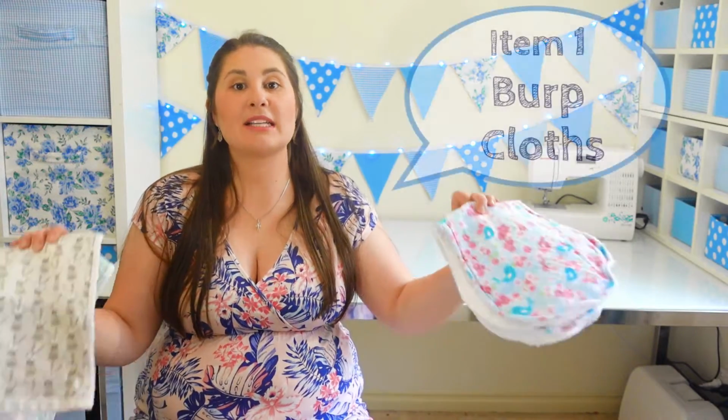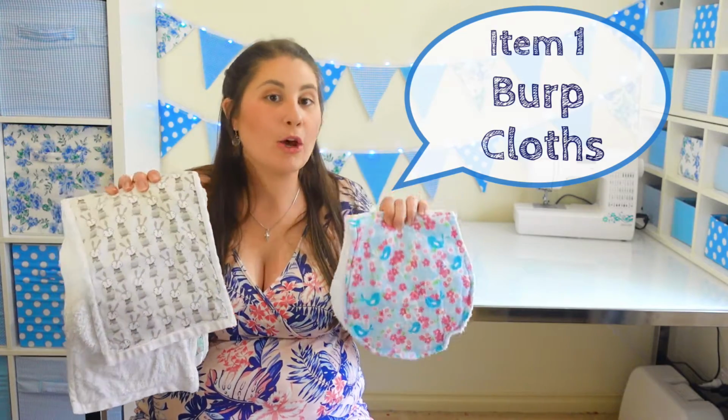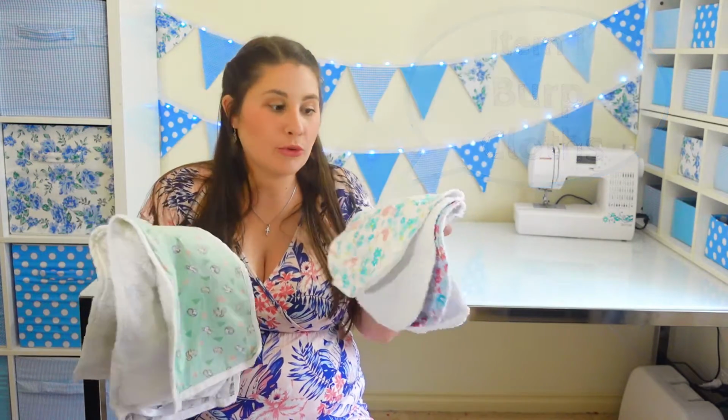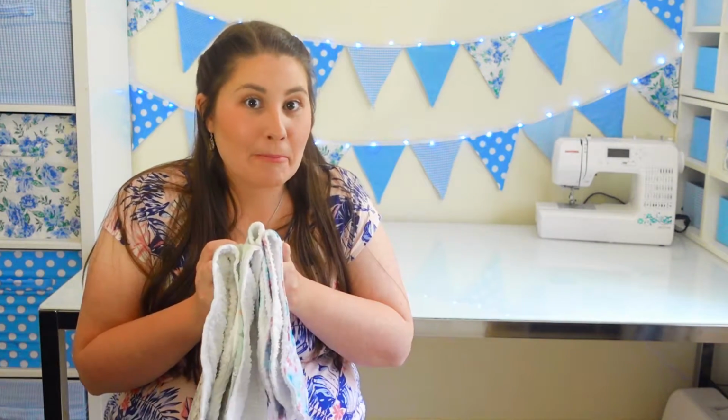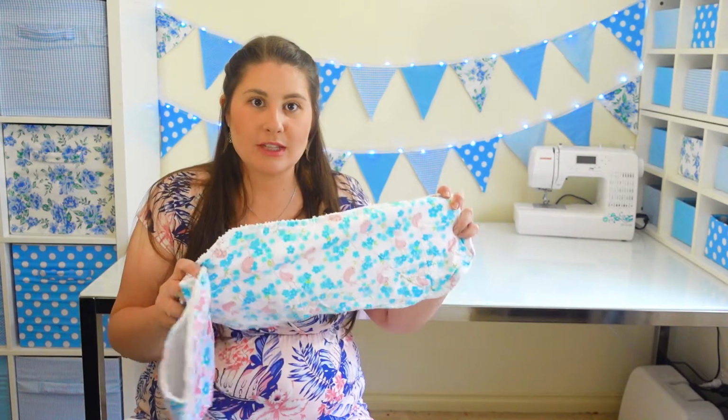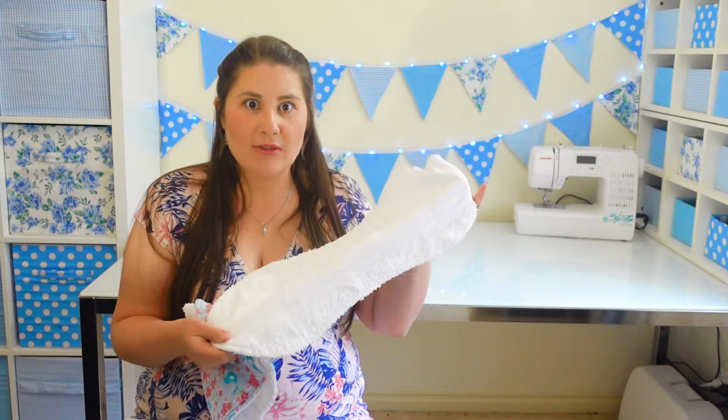In so many sewing forums, I see people asking how to make burp cloths. I have these ones. These were gifted to me. They're beautiful. They're well made, but I do not use them. I find that they take ages to dry, and in Australia here where we don't use an electric dryer, we just use the good old sun, these take forever to dry.